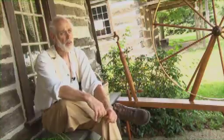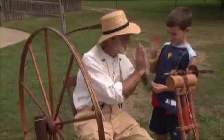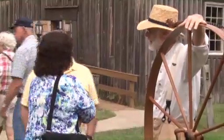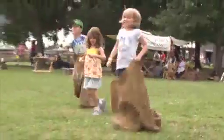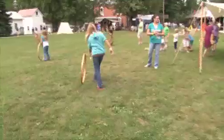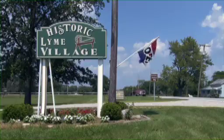I think that the people enjoy coming out here because they're able to touch and feel and ask questions and get reliable answers. We want the kids to see that there are ways to live other than watching TV, playing video games, and that sort of thing. And this is the way to do it. Learn about the Firelands, learn about the Connecticut Western Reserve, learn about life in the 1800s.